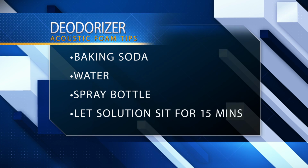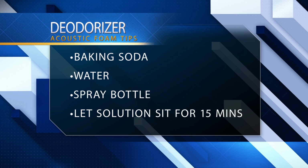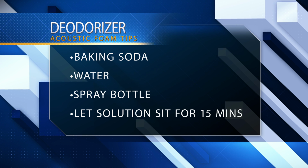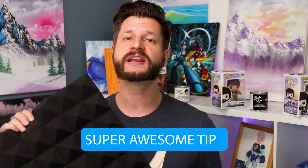But to eliminate this, we can do something very simple. Let's make a simple deodorizing solution. Just take a couple teaspoons of baking soda and water and introduce it into a spray bottle and spray it across all of your acoustic foam, front and back. Then we're gonna dunk it into a nice warm bath solution, wring it out, and let it dry. If it's not sunny where you live, you can just do low dry heat with a hairdryer, and when you pull it out, these things won't smell like anything and they'll be ready to hang in your room.